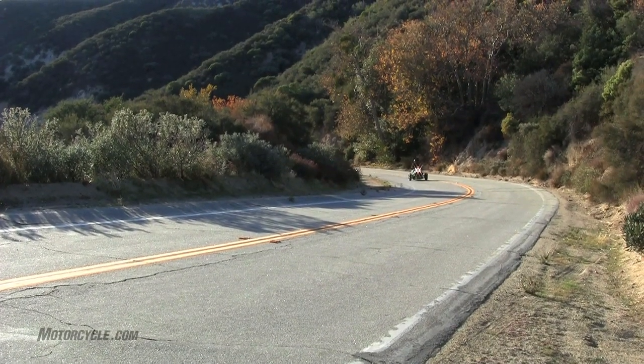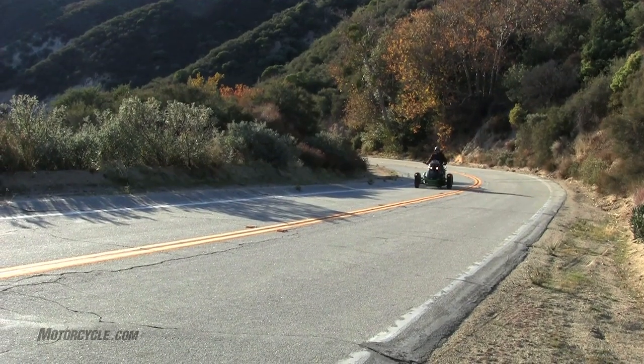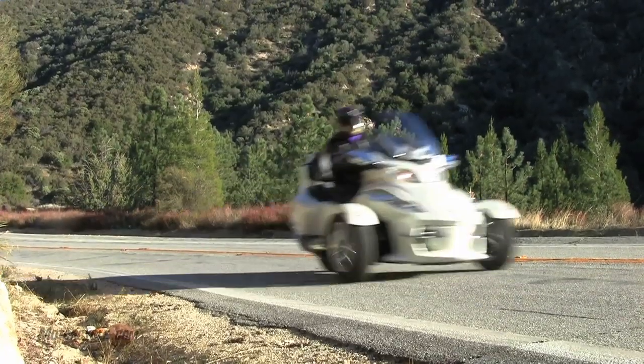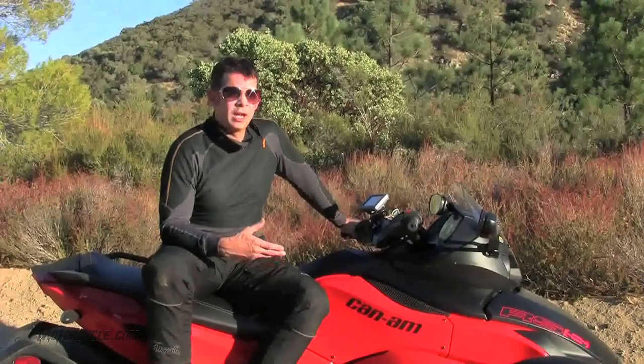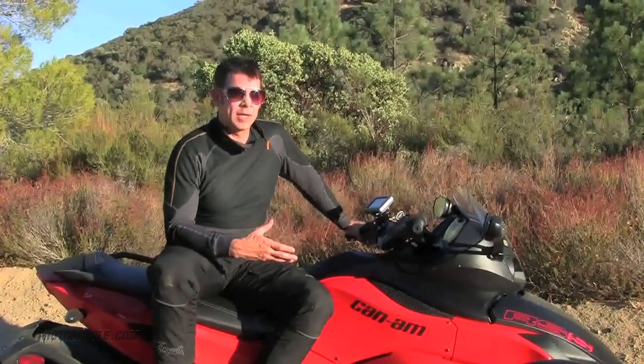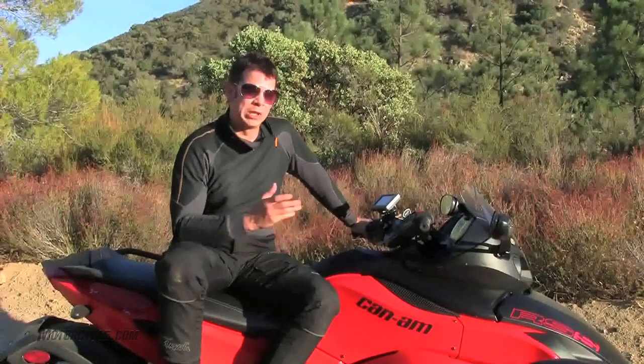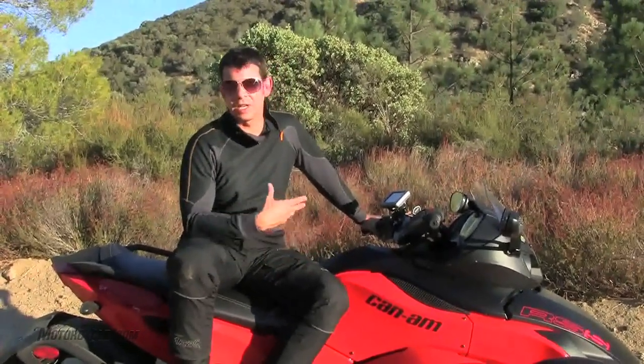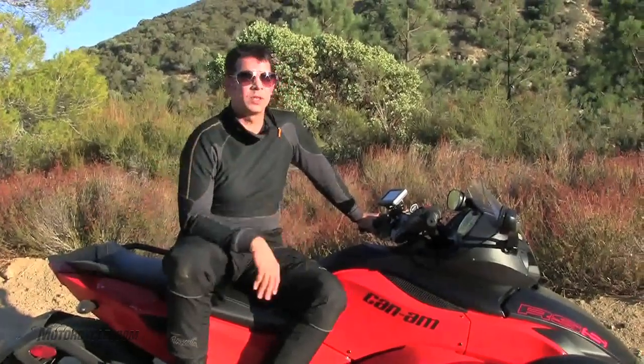A commonality among all the models is the VSS that they have, which is basically a stabilization control and traction control. Largely that's just to keep Can-Am safe, because without those systems in place, it would be really easy to get out of control on these things, going into a corner too fast or trying to come out too hot and breaking the rear wheel loose.